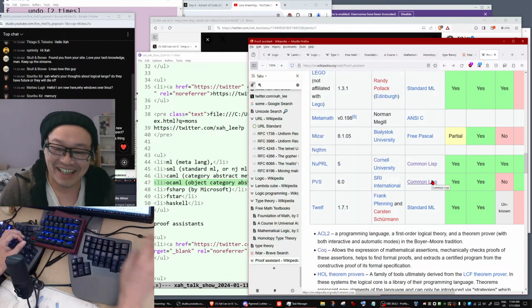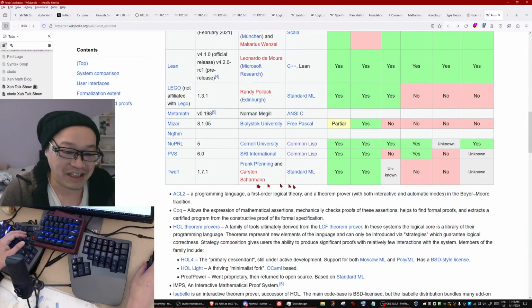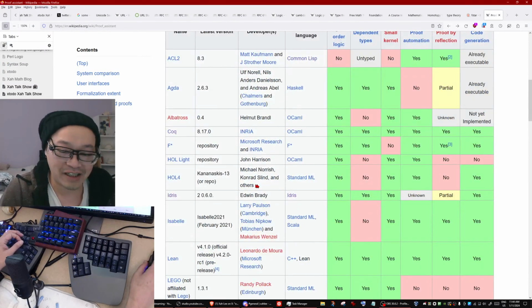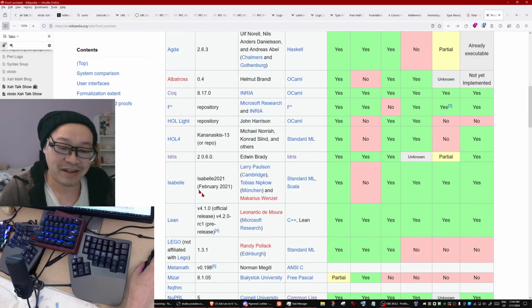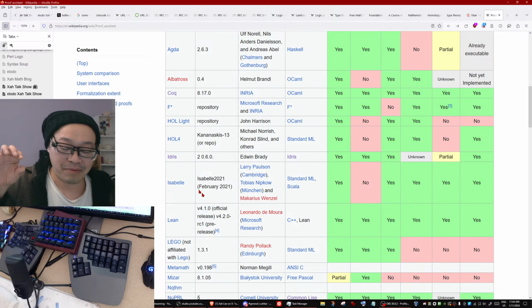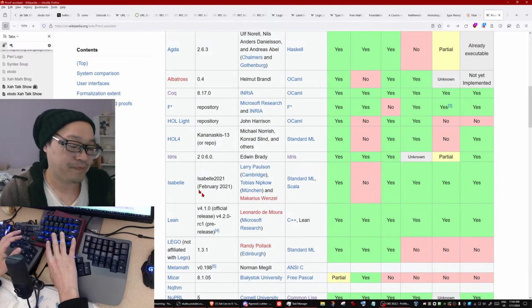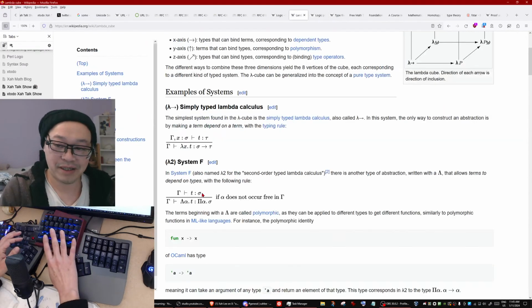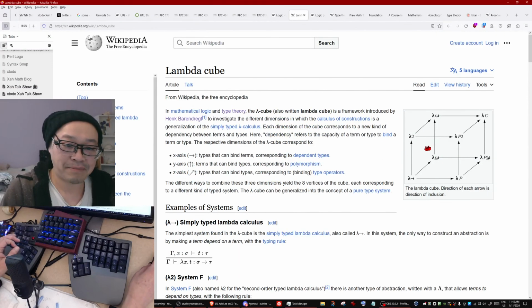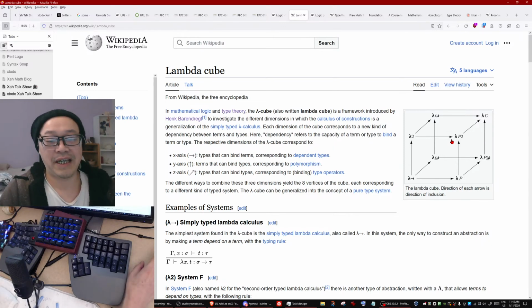Among these very complex programming languages, all of them are designed to do proofs. We were talking about type theory and different models, different branches of type theory. It's captured by this lambda cube. Then the more general case is the pure type theory.